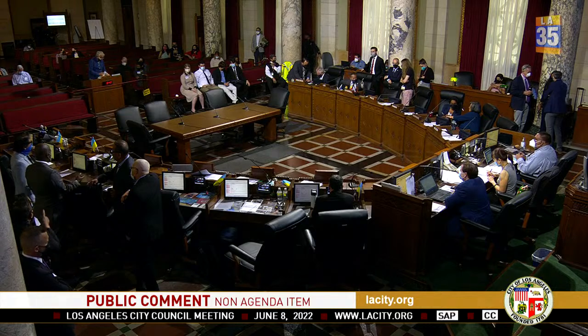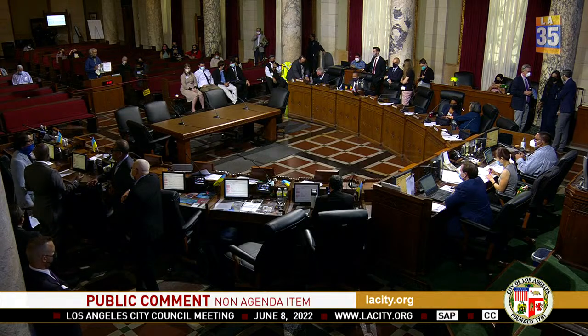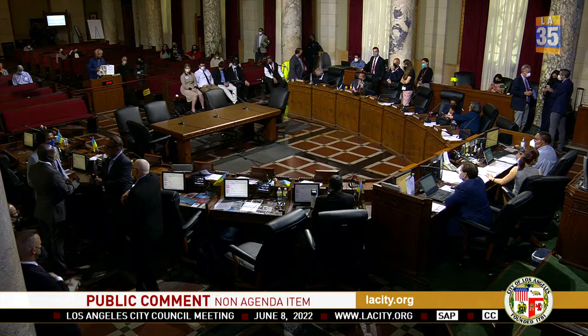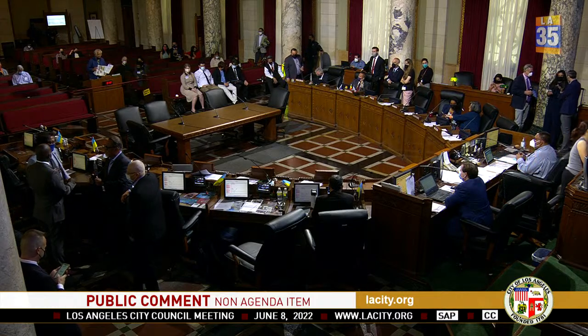But this one says federal law requires a mask mandate. So which is it? Is it a federal law, and who enforces the federal laws?